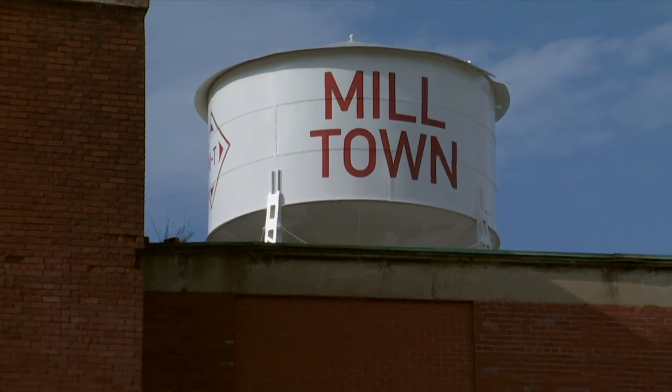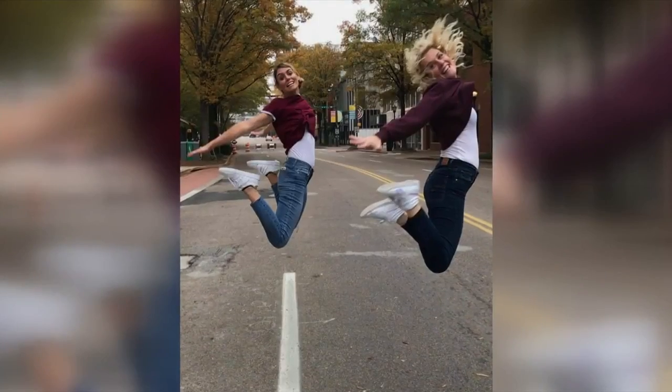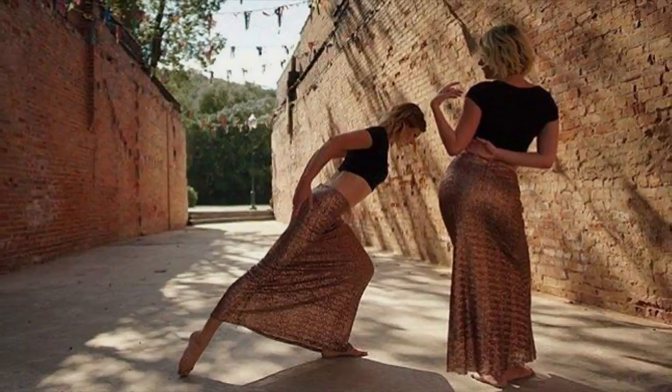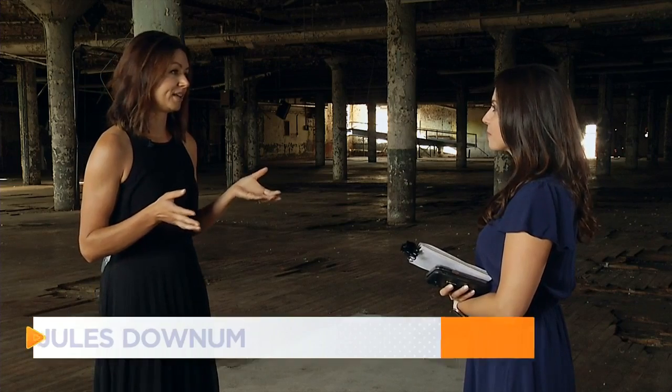Two childhood friends' vision is coming to light right here at Coosa Mill through performance art, inspired by the history of the mill. So it started with literally two dancers on a street corner with a Bluetooth speaker popping up around town, hence the name. It has progressed in ways we could not have imagined at that point.